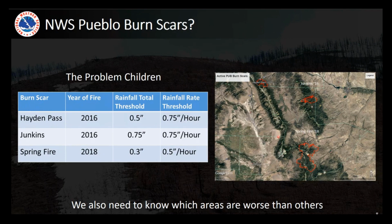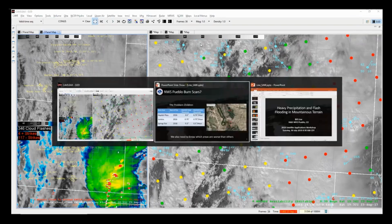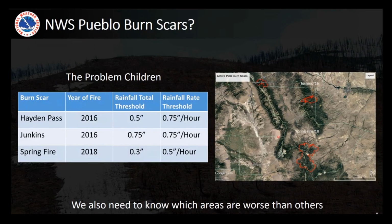Okay, let's go to the next block. Can you bring up the slides, please, Matt? So, next slide. All right, I guess I got it.